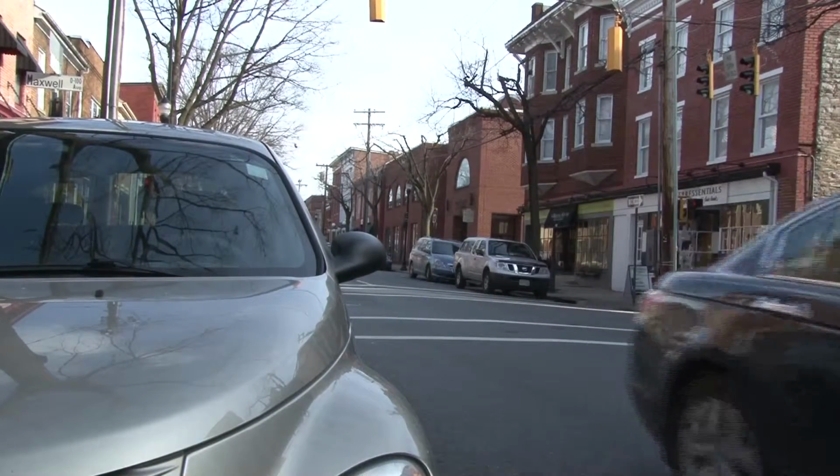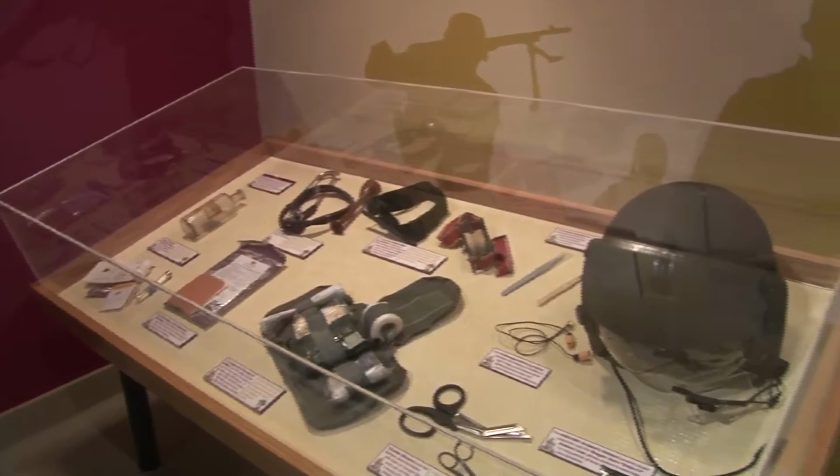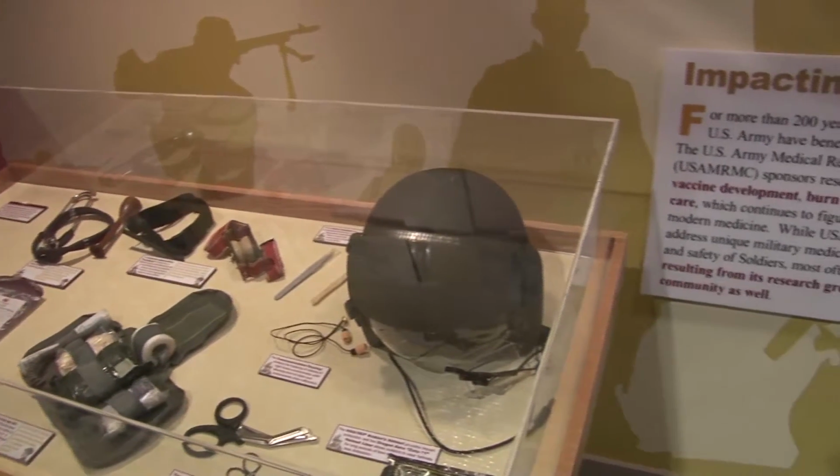The road in front of the museum, that's the Old National Turnpike. It's the oldest paved road in America. It leads from Baltimore and actually heads out west through Hagerstown. During the Civil War, both armies took that road heading towards the Antietam National Battlefield.